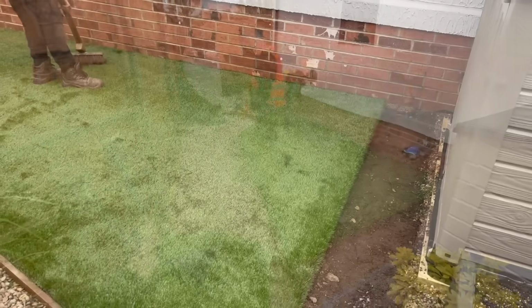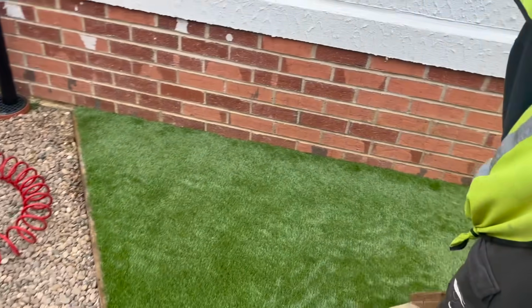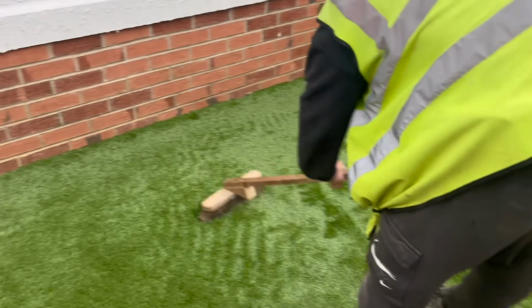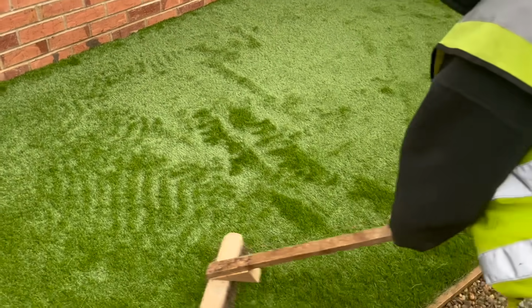So that's one down. Just got to get a brush. I might borrow the power brush off NLS to do the front. But yeah, just a real good brush to get it stand up.